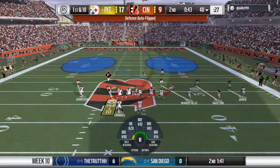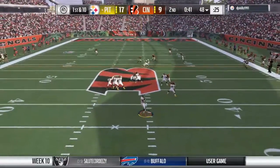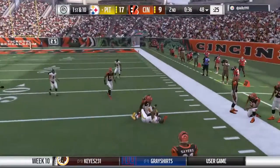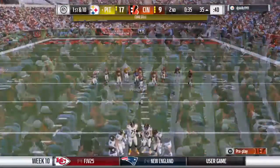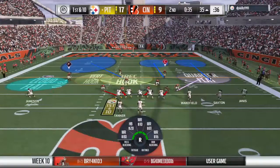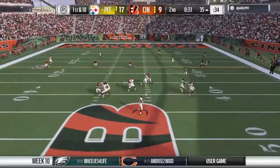1 receiver left, 3 to the right. They'll try and start this drive in the air. And he finds a man on the crossing route. They'll get 16 yards there. And that'll be good for a Pittsburgh first. Now hold everything here. We're going to get a timeout by the offense. It's just their first, so they'll have 2 remaining here before we get to halftime.